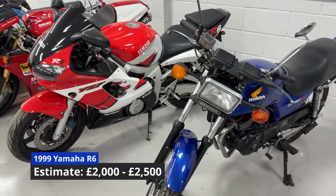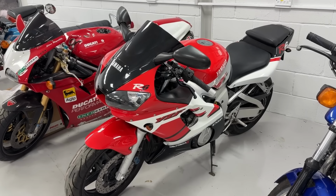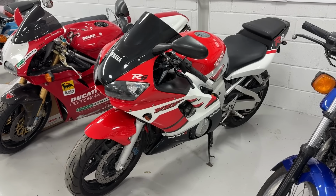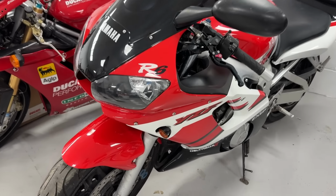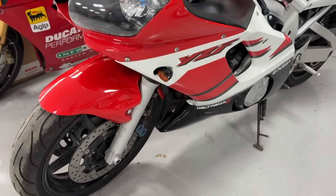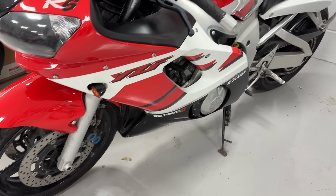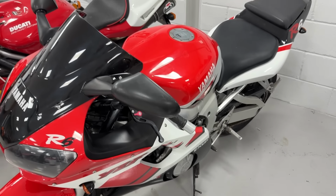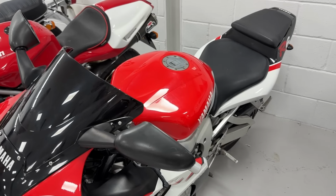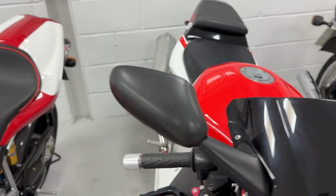Next to that, we've got a great bike, a little Yamaha R6. This is a 2000 model. Again, when these first came out, they gave the Honda CBR600 a right run for the money. They were known to be the lunatic one, really, a real screamer of a bike. Has had a few modifications over the years, little indicators, tinted screen, a few bits and pieces, but this one has been off the road for a while. It does run. It starts right off the button.